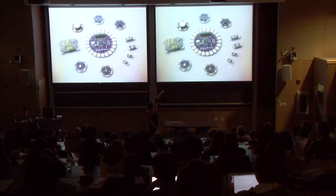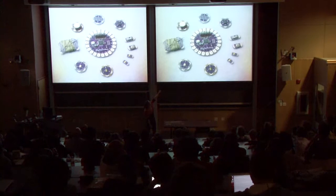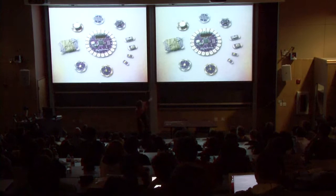So there's a sewable Arduino microcontroller. That's the guy you see in the center. That's a little programmable computer. And then a set of sewable sensors, like a light sensor and a temperature sensor, and output devices, like lights and motors and so on. And the way you connect these pieces is you stitch them together with electrically conductive thread, and you can see a spool of that on the side.